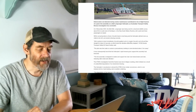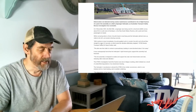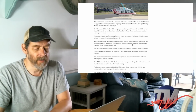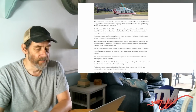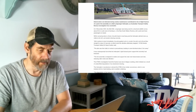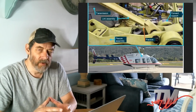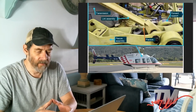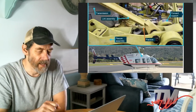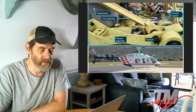The pilot applied cyclic. This is the control that tilts the disc, essentially the main rotor. He applied cyclic to counter the pitch and roll, and flew straight for about 10 seconds, at which point the vibration effectively stopped. The pilot was then able to conduct a precautionary landing in some farmland about 2 kilometers away. Okay, so in this case, he was lucky. He was able to maintain control of the aircraft. He was able to maintain control authority with cyclic, and the vibrations didn't last. He was able to land it safely, even fly 2 kilometers and land it.